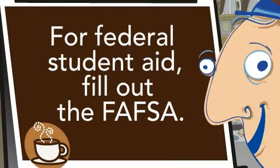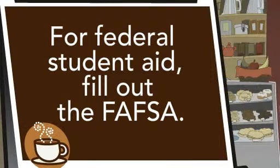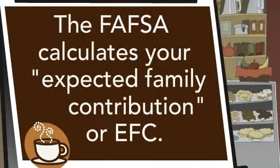Let's chat about federal student aid first. To qualify for aid from the U.S. government, you must first fill out the FAFSA form. That's the Free Application for Federal Student Aid. This generates a number calculated by the Department of Education called your EFC, or Expected Family Contribution. It's a measure of what your family is able to contribute financially toward college.